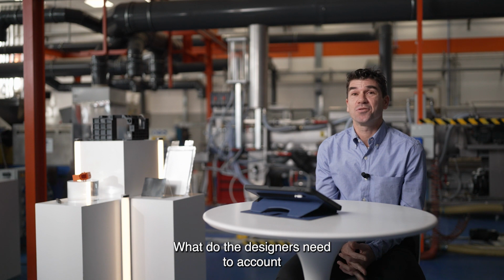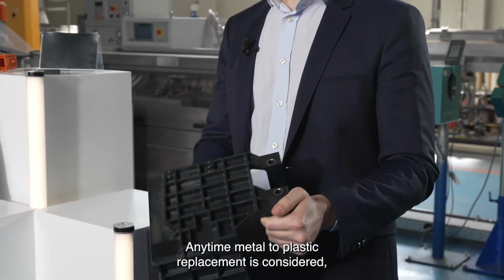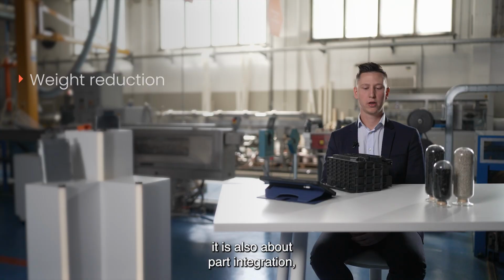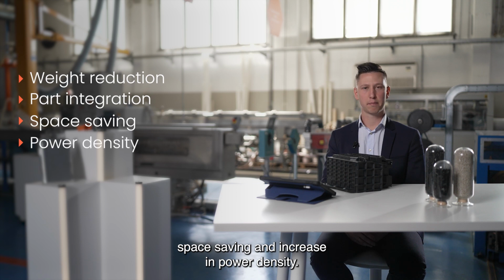What do designers need to account for when they focus on replacing metal in the battery enclosure? Anytime metal to plastic replacement is considered, it is never just about weight reduction. It is also about part integration, space saving, and increase in power density.